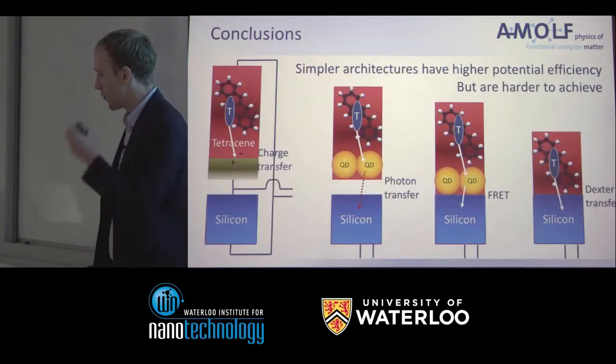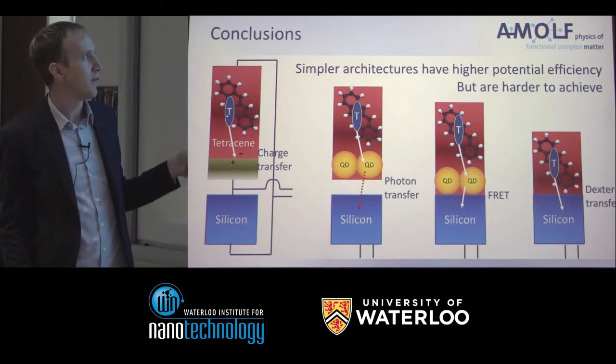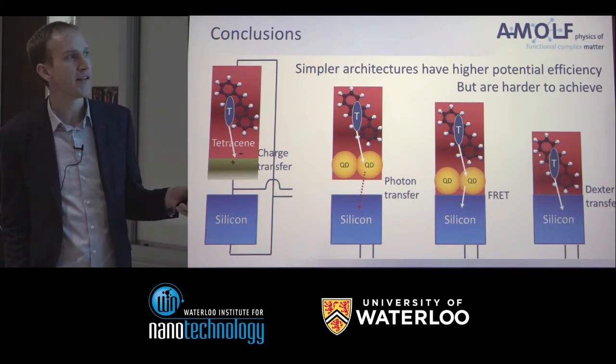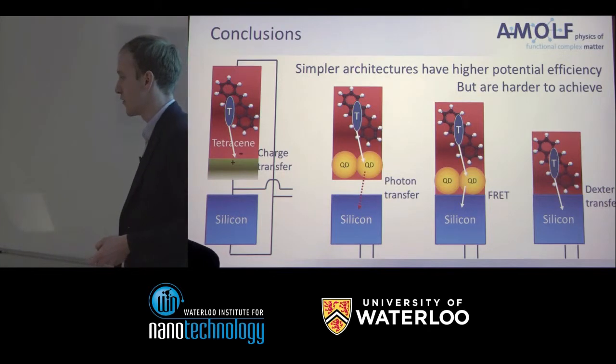So I hope that I could show you that we have many ways to use singlet fission on silicon, and that while they become progressively simpler in architecture, it's progressively more difficult to actually realize these configurations.